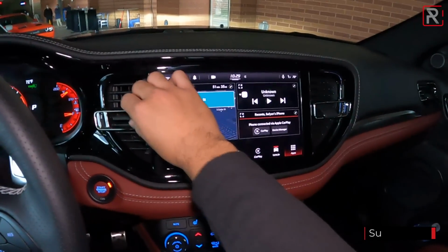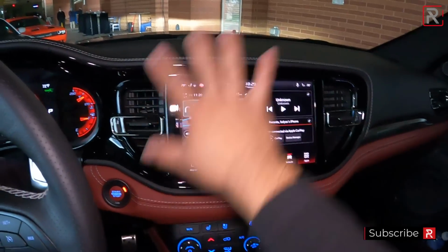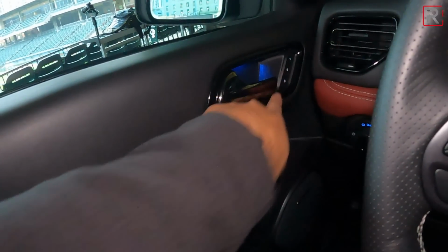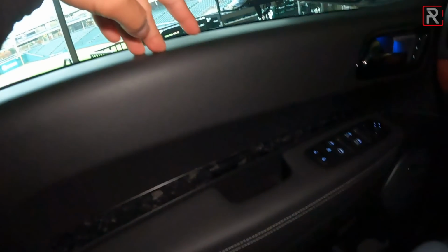The big story, of course, with this interior is the Uconnect 5 head unit and this 10.1-inch display, which I'll come back to in just a moment. The door panels, you can see you've got 2-person memory. You've got a soft touch injection molded plastic here.